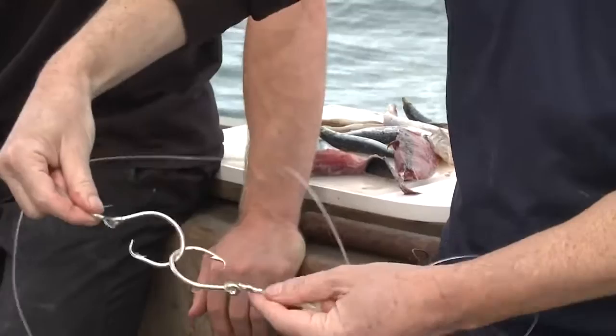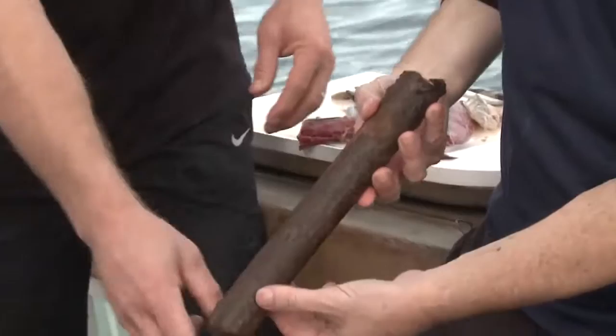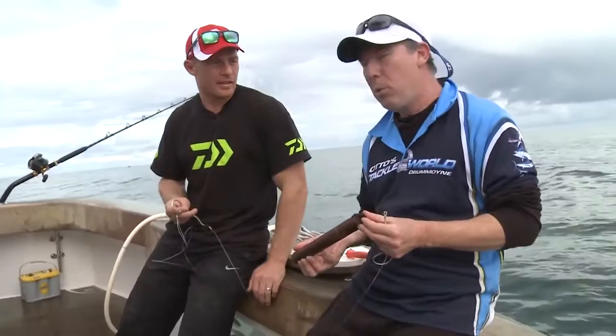Something about 3 kilos you need at Brown, 3 or 4 kilos. It's fairly heavy, isn't it, to get down there quick? Obviously, it takes a fair while to get down there. Yeah, there's wind and current out here most of the time, so you've got to get it down there.